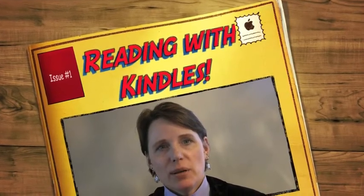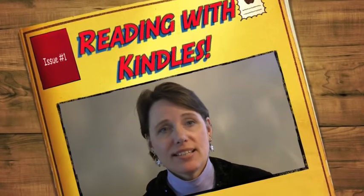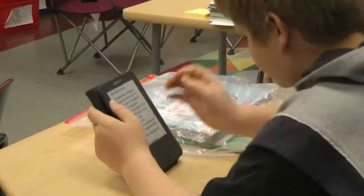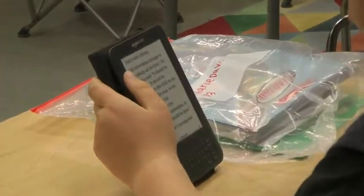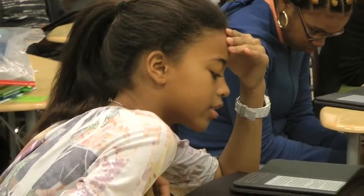The District of Columbia Public Schools Kindle pilot is a pioneering effort centered on adolescent literacy in Hart and Deal middle schools. The e-reader is a cutting-edge technology that has the potential to significantly improve student engagement and performance. Kindles can be integrated into instruction in many ways to best meet student needs: in a traditional English classroom, as an intervention, individually, and in small groups. Let's take a closer look.